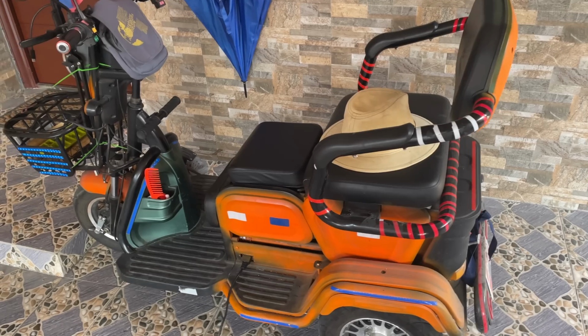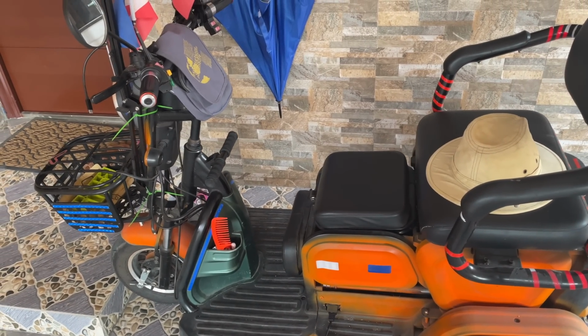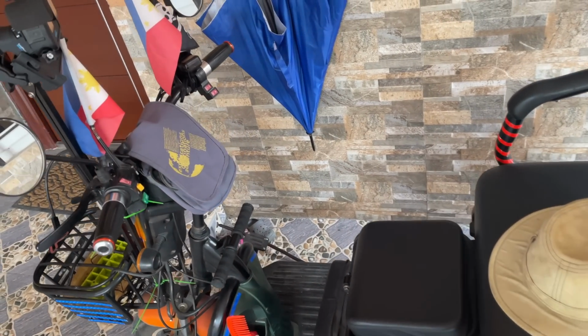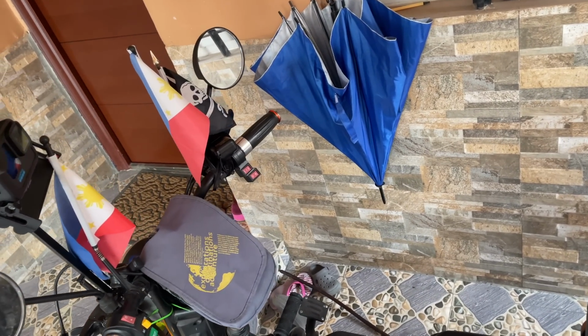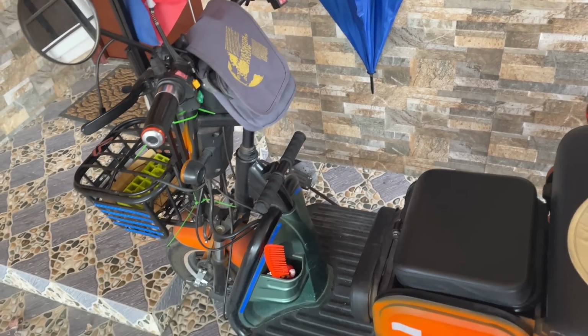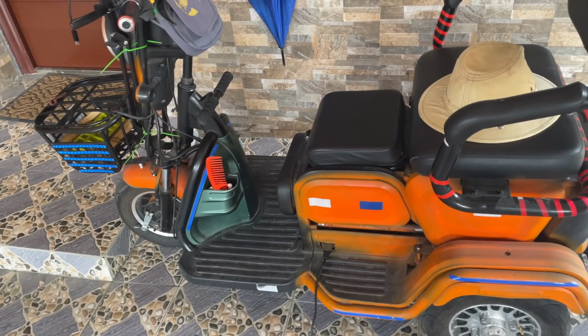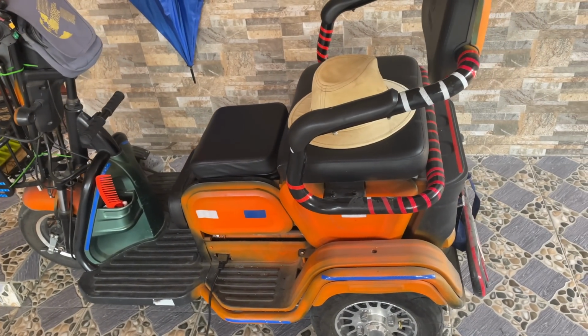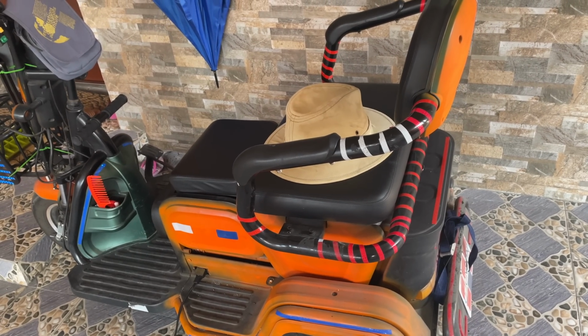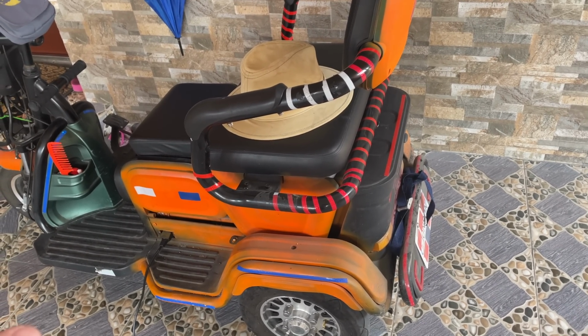Now, I'll warn you, the Tesla Chopper is now armed. I don't want to say it's now a military grade vehicle, but I did put a couple of self-defense mechanisms, all legal of course, in accordance with all laws and regulations. I've added some defense mechanisms to the Tesla Chopper for security purposes.